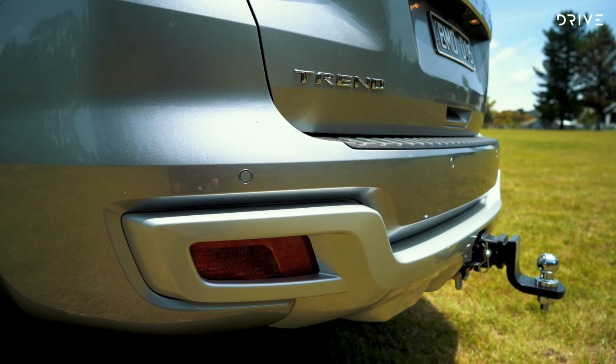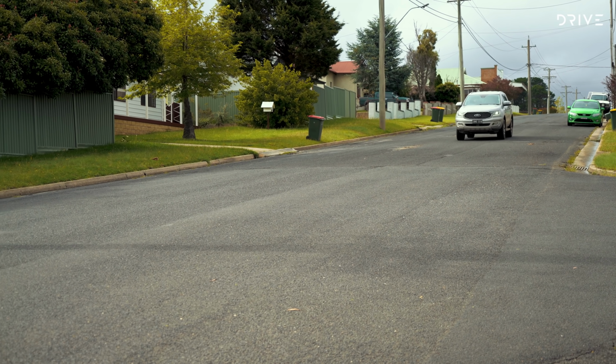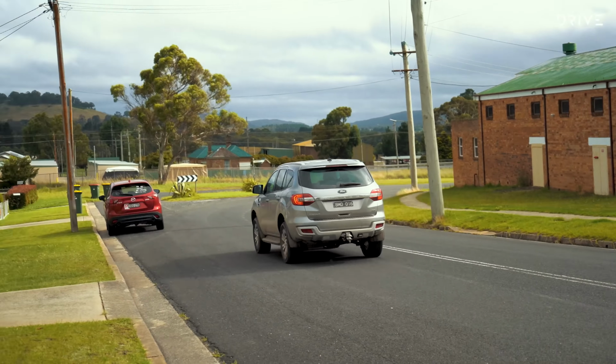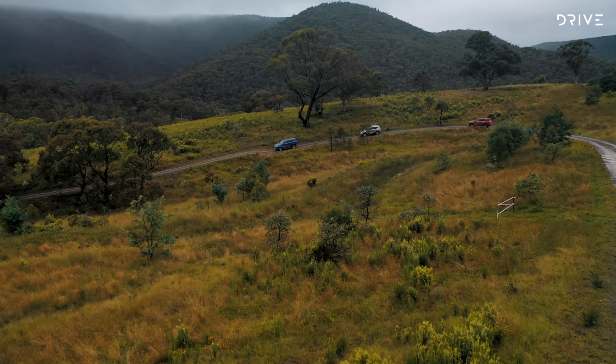For many buyers, the ability to tow and tow comfortably is critical. Forget what you think about smaller engines being unable to tow. The Everest can haul a 3,100 kilogram braked load and 750 kilograms unbraked. We've previously tested the big Ford's towing ability, and it holds up just fine.